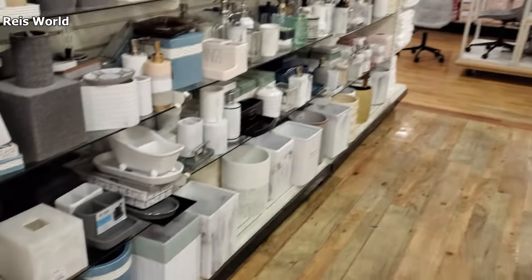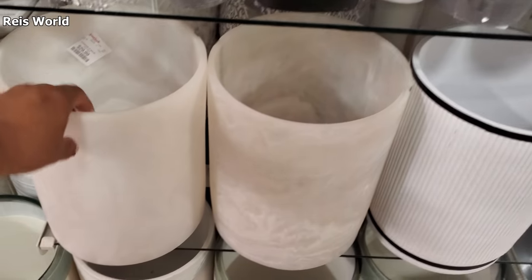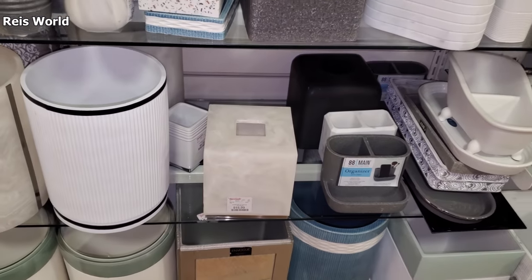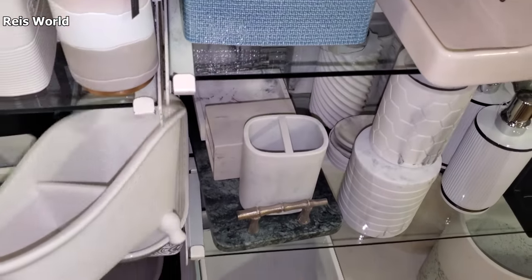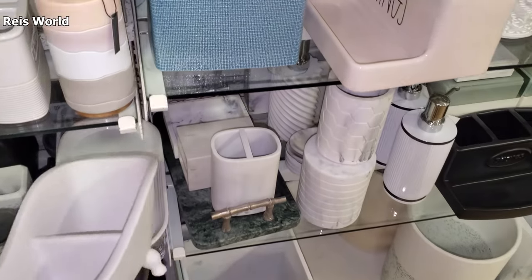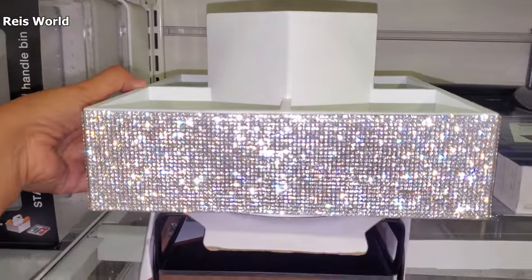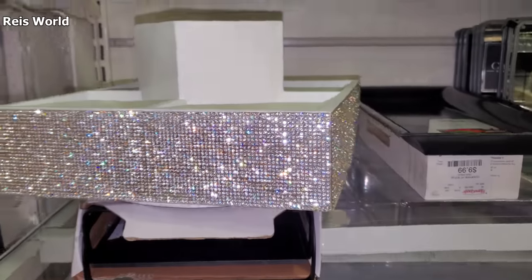Okay, in the bathroom area, I don't see anything too new. These trash bins are $29. Has this one for $17. There we go. I don't know why it gets so dark. I like this one, like a bathtub, bath bombs, like soap, hand wash, or hand cloth in it. $25. Look at that. It's all blinged out on the side. You get four compartments and it does turn.